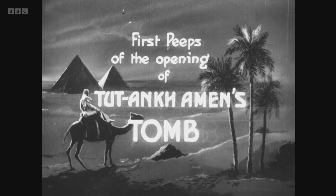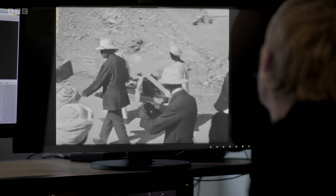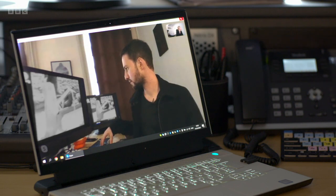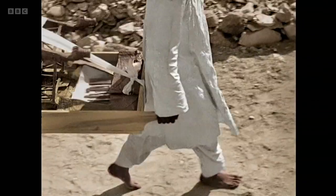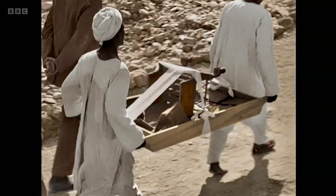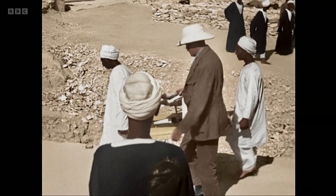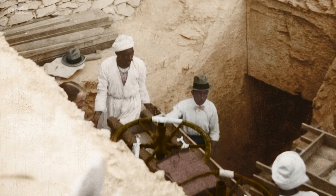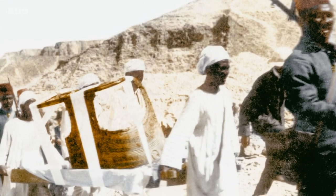A few short clips of work around the tomb survive, which really come to life when colorized. This is the moment that a child's chair, made from ebony inlaid with ivory and gold, appears, under armed escort. That's amazing. The fact that they're carrying the chair, I hadn't even really made that out in the black and white footage at all. Then emerges a golden chariot. Its wheels and body.